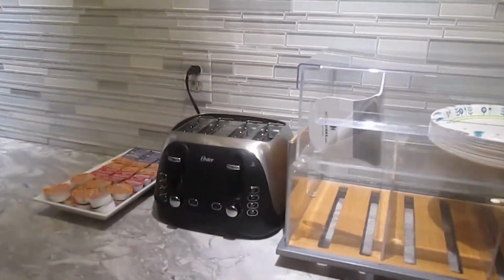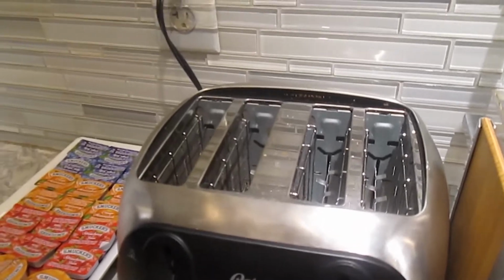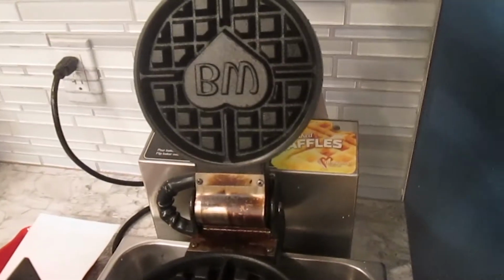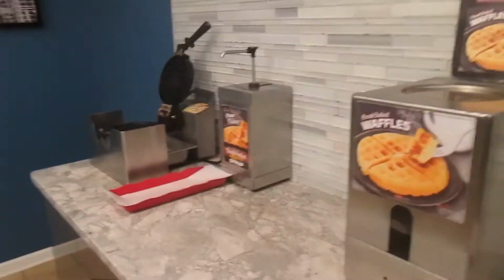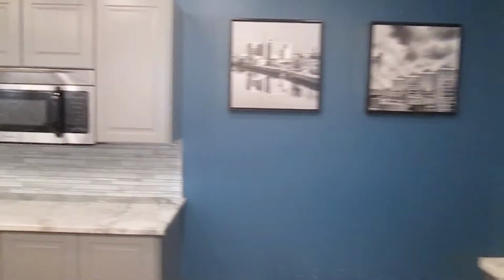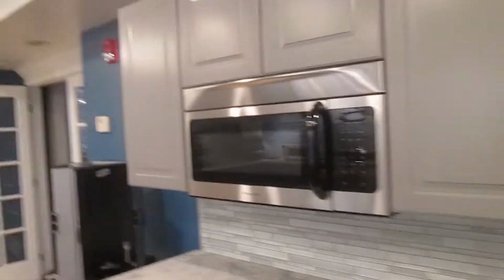Over here you have an Oster toaster. You can put either toast or bagels in it. And over here is the silverware dispenser and a waffle maker. See, they serve waffles in the morning. And actually, there's not one, but two waffle makers. That's very interesting. And not one, but two microwaves, too.